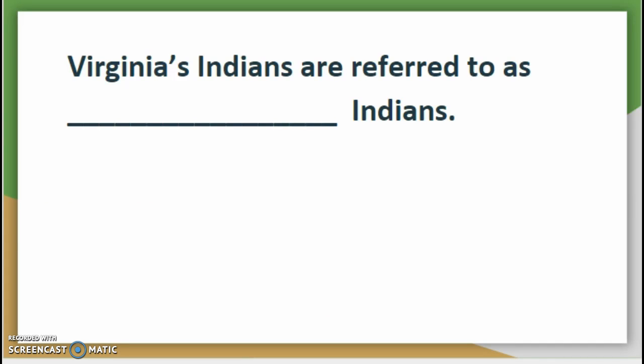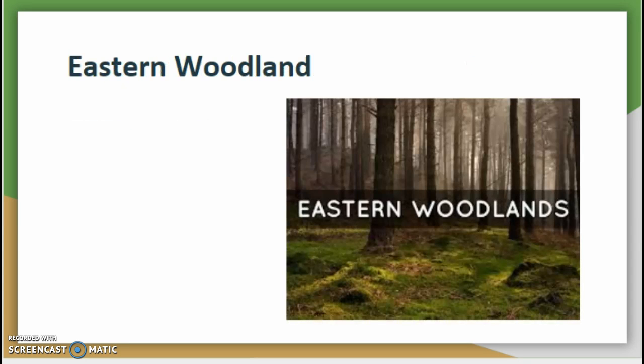Virginia's Indians are referred to as blank Indians. This is because they live in those forests, and so therefore they are known as Eastern Woodland Indians. They lived in the east and they lived in forests, Eastern Woodland.